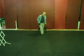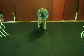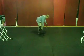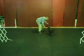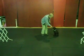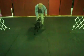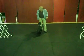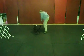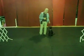Now this exercise is called call to front. Yes, Stella. Stella, here. The idea is for her to come, and when she gets to me, she sits. Whoops, that was a little rough. Sit. I think she actually does the finish on the right a little bit better. Stella, right this way, baby. She comes around behind me and sits when she gets next to me.